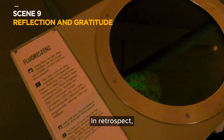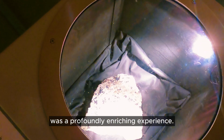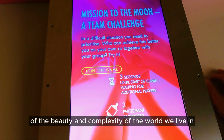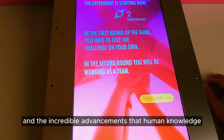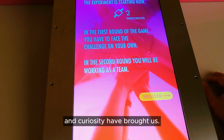In retrospect, my visit to the Universum was a profoundly enriching experience. It reminded me of the beauty and complexity of the world we live in and the incredible advancements that human knowledge and curiosity have brought us.